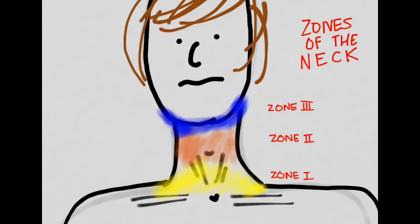And these zones are important, again, because of what is contained within them. Zone 1 has the trachea and the esophagus running through it. There are blood vessels down here, but also the tops of the lungs, the domes of the lungs, are in zone 1. Zone 2 here contains all kinds of vital structures.